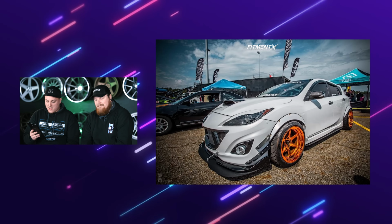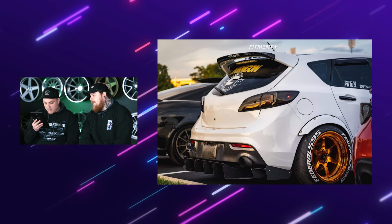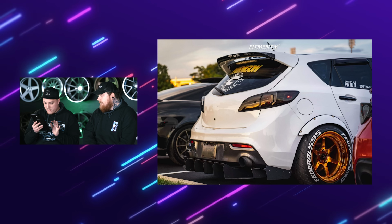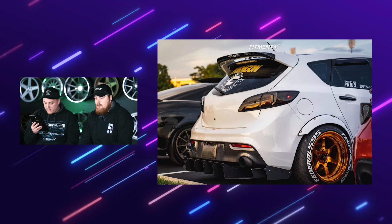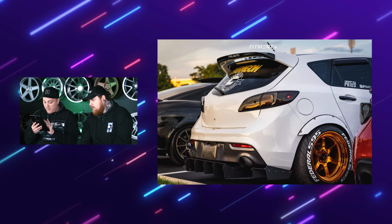Looks like a carbon replacement for that hood scoop. This thing is one happy boy. They're always happy. Got some aftermarket exhaust. Looks like a massive diffuser. Looks like a gurney flap on the window spoiler there. Overall, I dig it. I think the Cosmos looks really, really good on there. I love the color combo, that hyper bronze or hyper gold that Cosmos has.